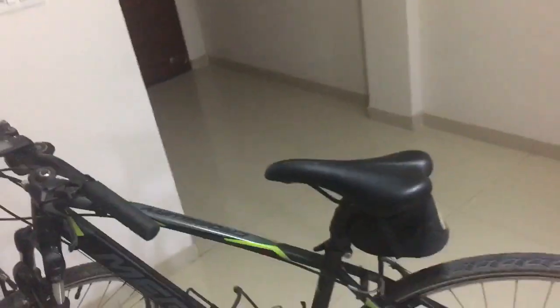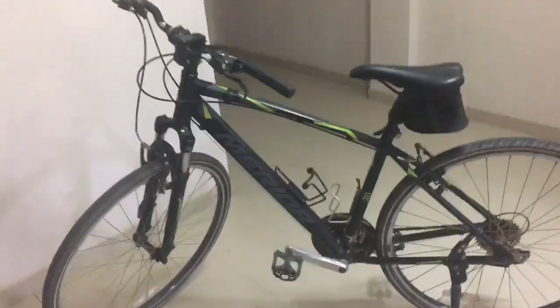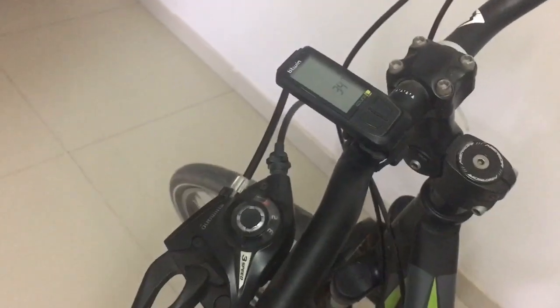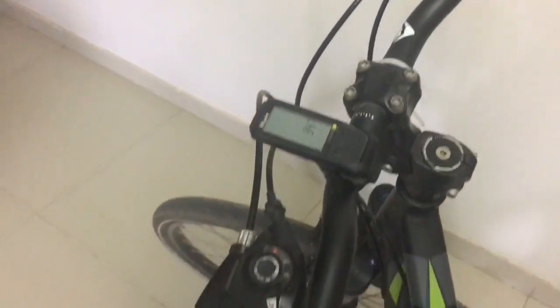So next is the gear set. The bike has basically 3 gears in the front and 8 at the back, giving you a total of 24 gears. That is a lot of variability and allows you to drive in different terrains. The gears can be easily changed right from the handlebar where the gear levers are.